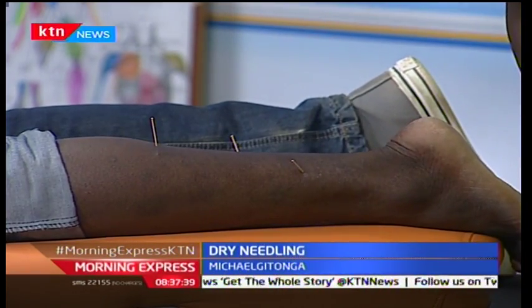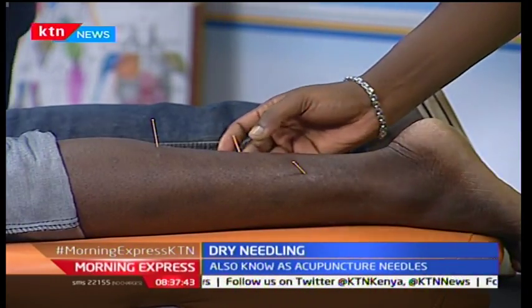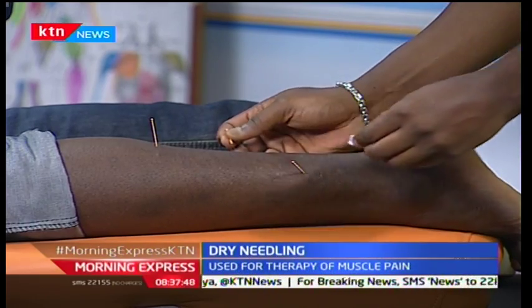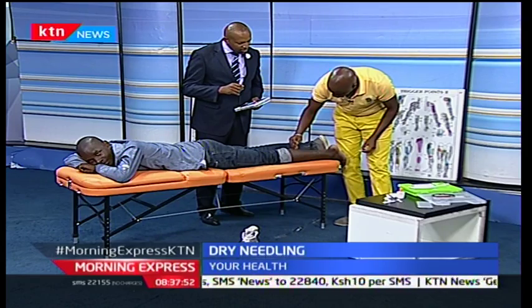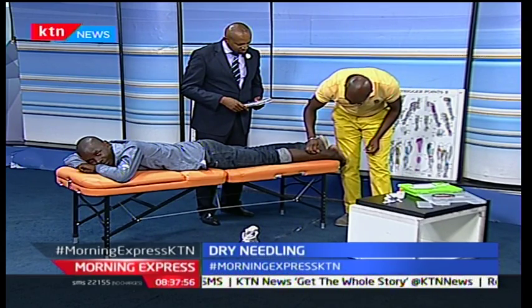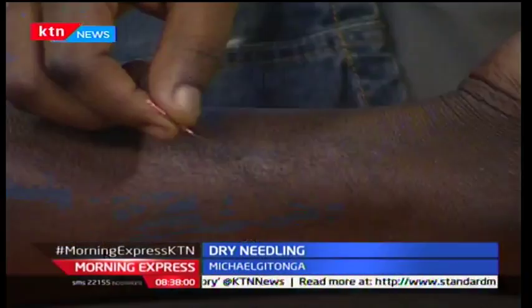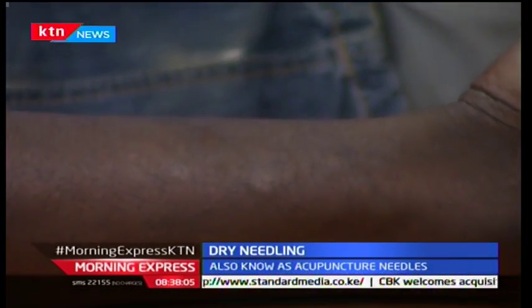And interestingly, I don't see any blood. Is it that this guy doesn't have blood? Normally when you do needling, it's very rare that you have blood, because of the size of the needle, yes. Although some places like this one was very tight, sometimes may give you a drop of blood, but no. Actually, there is no blood whatsoever.